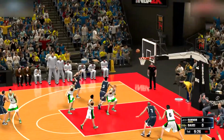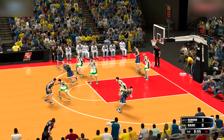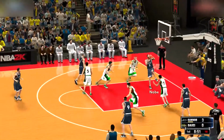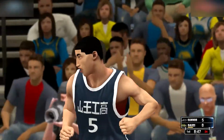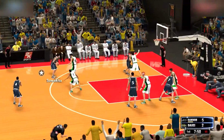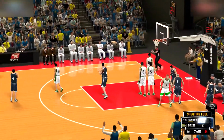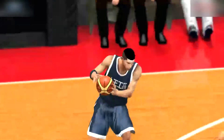Number 6. Trains the three-pointer. Number 5. Lays it up and banks it in. Great assist there. Led him to the perfect spot. And the officials whistle a foul on the shot. The bucket's good. He'll go to the line.